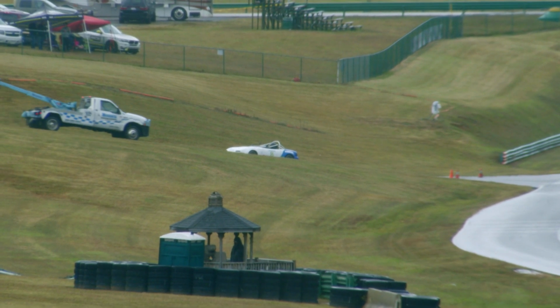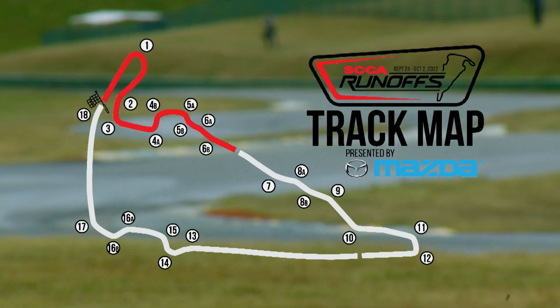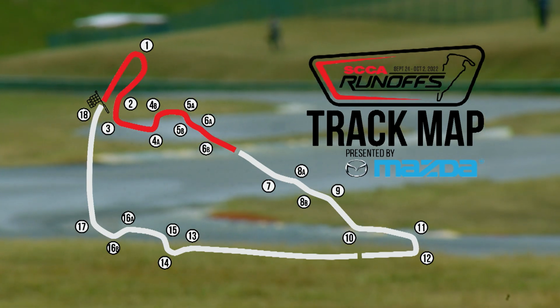As we take a look for the number 8, Don Tucker, looks like some mechanical issues. We heard that car running rough in qualifying a couple days ago, so sad to see that car may not make the green flag. Here's the track map. Tomo, take us around this circuit.